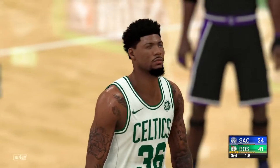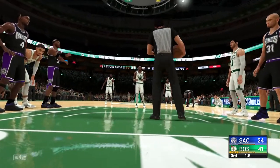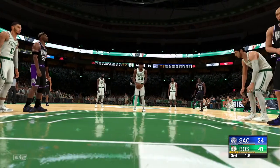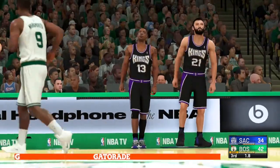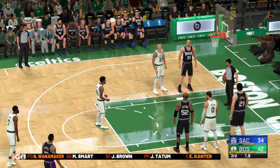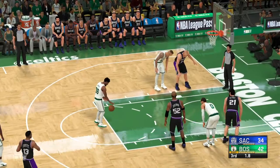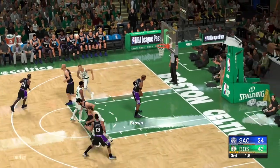I mean, he's built for contact, that's for sure. The Celtics have shot 6 of 7 at the line. And he makes the first. At 6'4", 220 pounds, Marcus Smart might be the most physically imposing point guard in the league, especially with this fiery approach to the game. And so, Smart nails both of them.